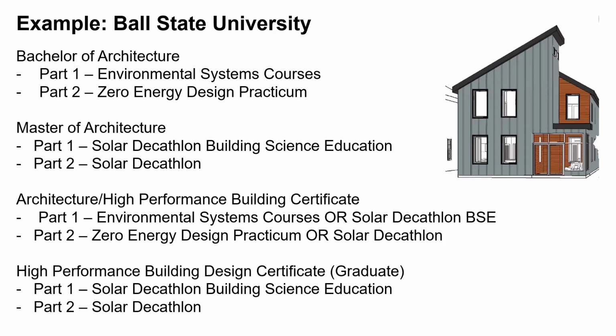So for part 1, for the Bachelor of Architecture, as an example, they're going with that option 2. They have environmental systems courses, and those environmental systems courses, it's 2 courses. They're actually going to go ahead and update those courses for the fall semester to include a zero energy practicum experience as part of that course. But they've also gone ahead and fully documented that those courses meet the building science education learning objectives. And then that part 2, again, those courses will now include the zero energy design practicum. And for their Bachelors of Architecture, all their students are going through this. So it's 100% of the students.